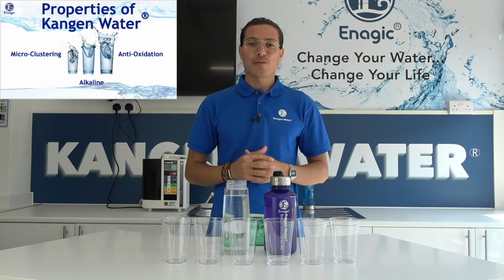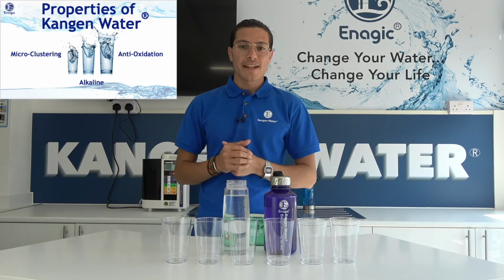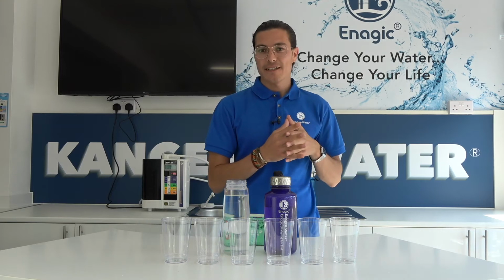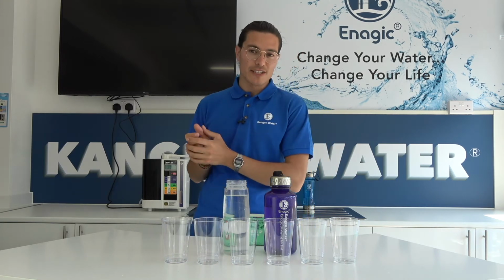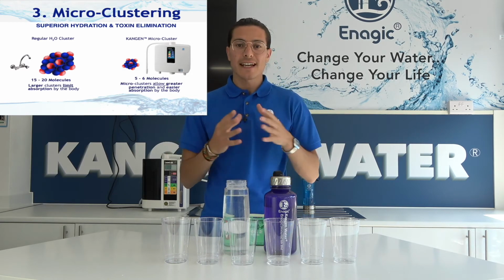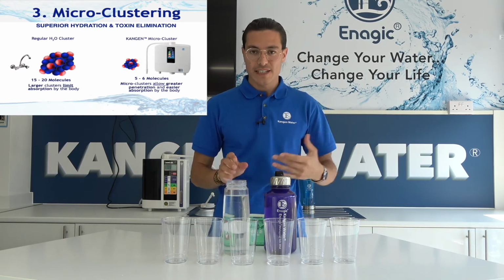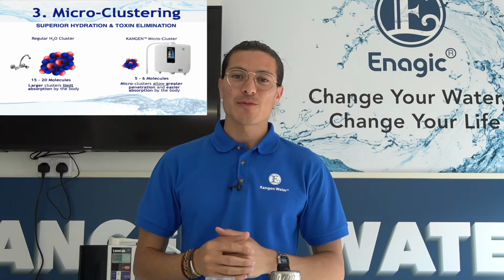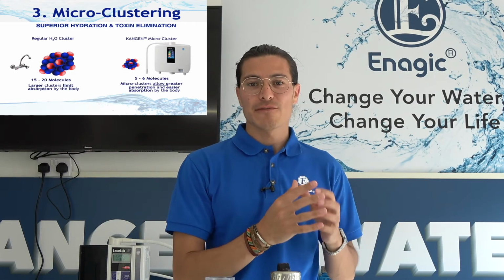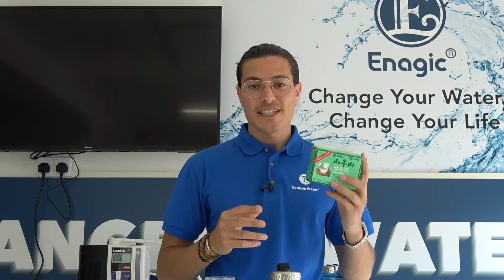Let's look at the third property of Kangen water, which is microclustering. Now, water has two sizes, big water and the tiny water. Big water is our bottled and tap water, and the tiny water is the Kangen after going through electrolysis process. Big water is very big to be absorbed into our cells, as the water molecules are formed in big clusters. To demonstrate this, let's make some green tea.